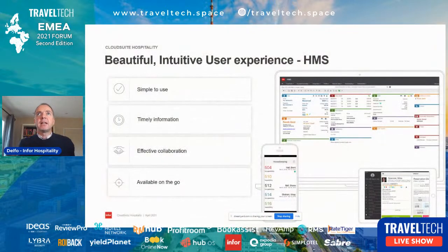So if you look at our HMS, our cloud PMS platform, it's very clean, it's very simple to use, it's very flexible. Screens can be created for specific types of employees with specific roles, for specific brands. We have one global customer where some brands are more on the economy scale, some are more on the luxury scale, and we can really design the screens as per the needs of each type of customer or user.